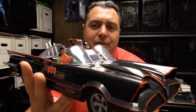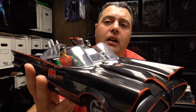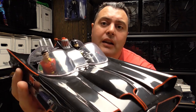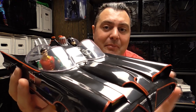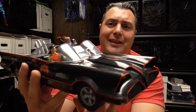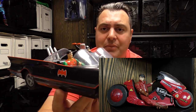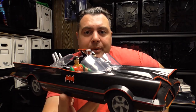I have a few toys from McFarlane. Another notable one I have is the Akira figure line. I have the original Akira with his bike. And I gotta say, aside from some subtle differences with the stickers on the bike, and I don't know if that was done intentionally or not, it's really a great likeness. I'll actually post a picture of that too, just so you can see. But yeah, Batmobile, definitely a score. If you can find it in stores, I'd grab it quick.